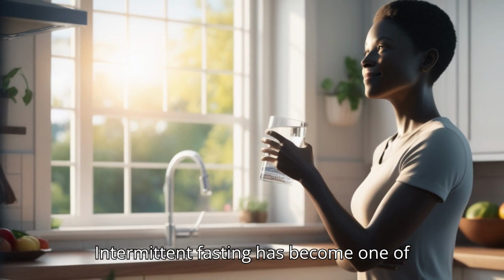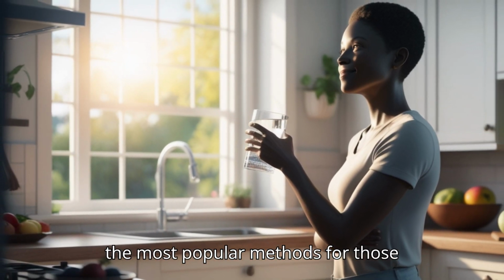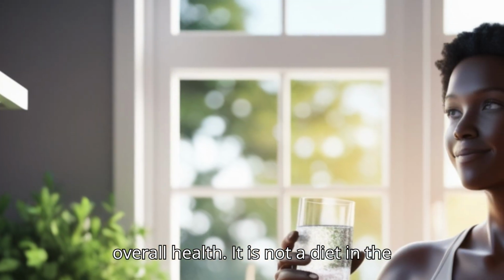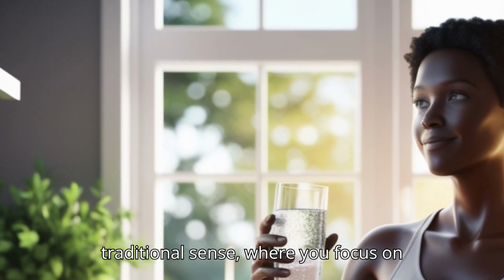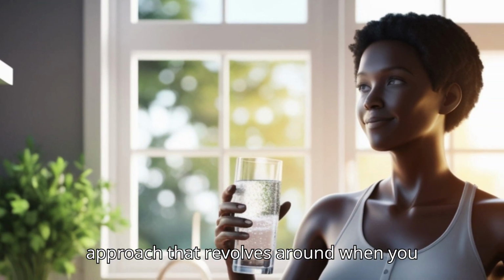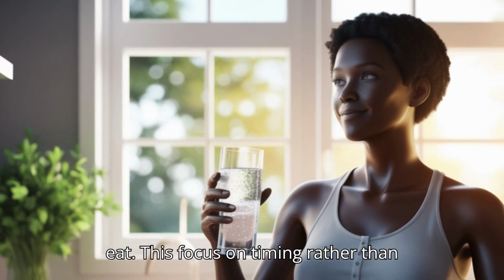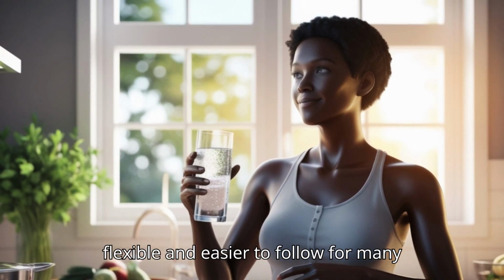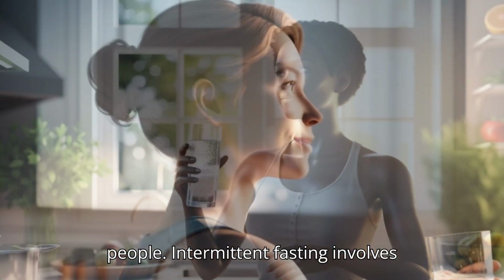Intermittent fasting has become one of the most popular methods for those seeking to lose weight and improve their overall health. It is not a diet in the traditional sense, where you focus on what you eat, but rather a structured approach that revolves around when you eat. This focus on timing rather than food restriction is what makes it flexible and easier to follow for many people.